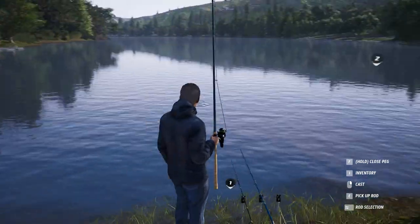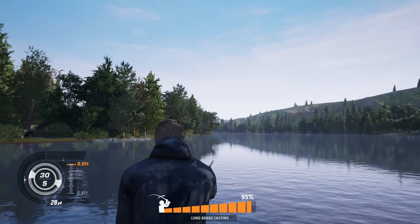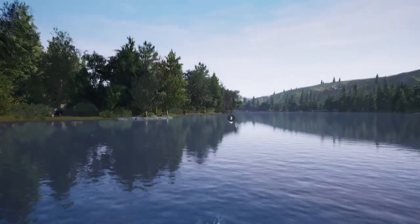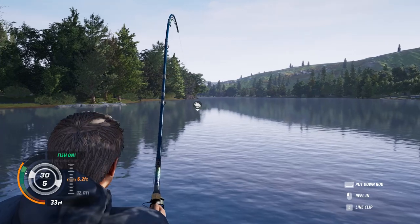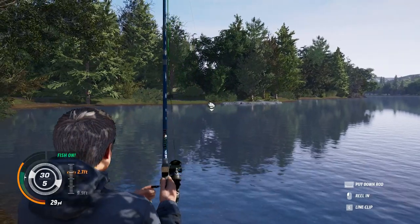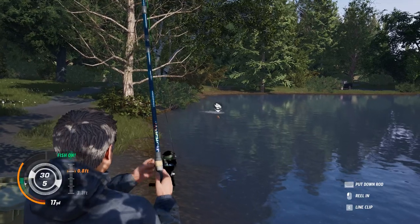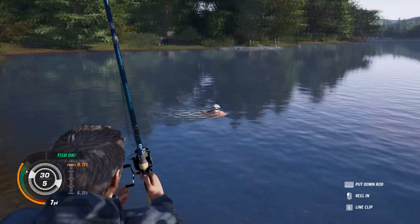Well, we have gotten quite a few of them. I think I'm gonna cast this way out there. We got one on one of the other ones. Back to three. That's kind of some odd coloration. That's what I really like about these guys, they're all different.